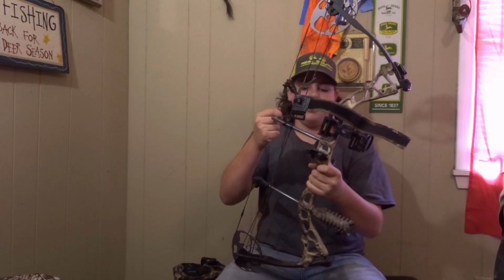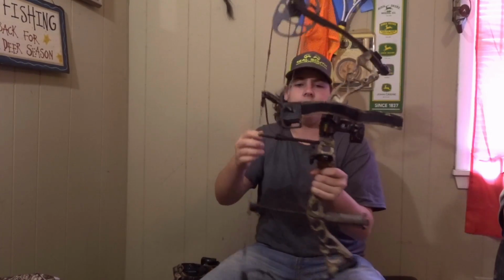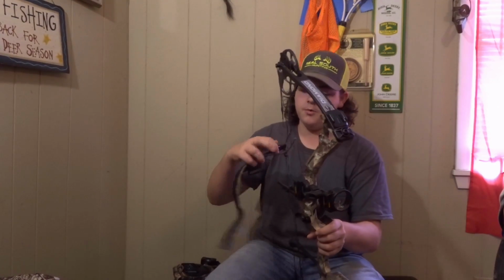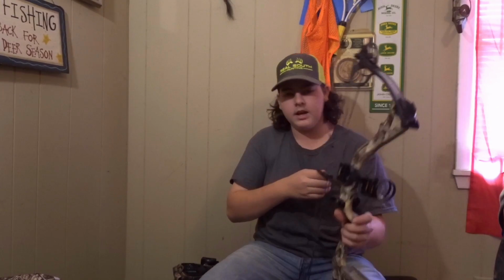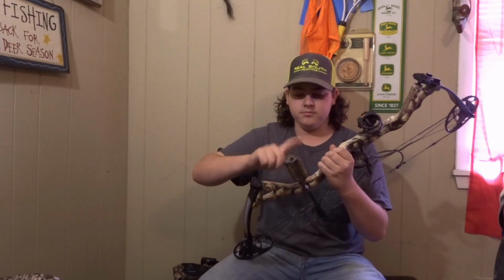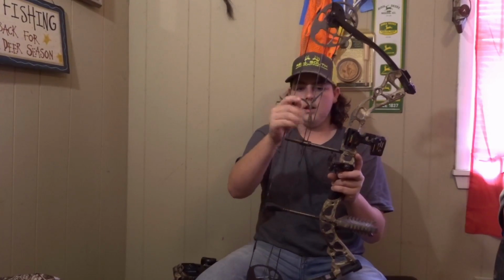This is just my Diamond bow. I did a review on it last year. It's a used bow. I need to upgrade my bow, but I got this one a year ago and put a stabilizer on it. I put a whisker biscuit on it, and we put a D-loop and a peep sight on it and all kinds of stuff like that. And I actually put a GoPro mount on the top of it. That was one of the first things I ever did.